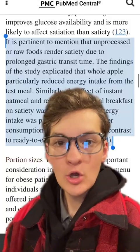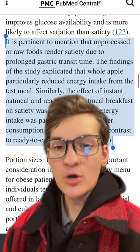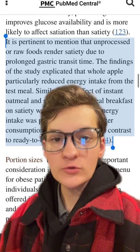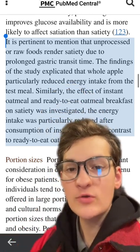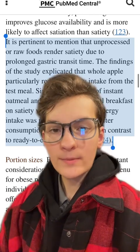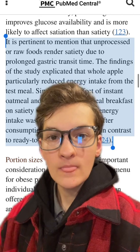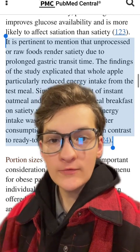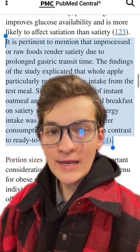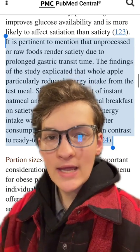The processing of foods decreases their satiety. Therefore, eating unprocessed or raw foods such as raw fruits and vegetables increases the amount of time they are in your stomach, therefore increases satiety. This is swapping out things like peanut butter for peanuts, juices for whole fruits, even fruit and vegetable smoothies for whole fruits and vegetables, and oils for natural fats found in foods such as egg yolks, avocados, and beef.